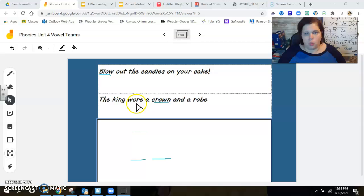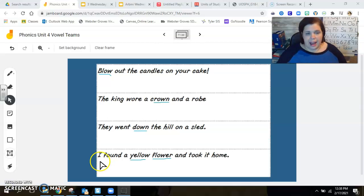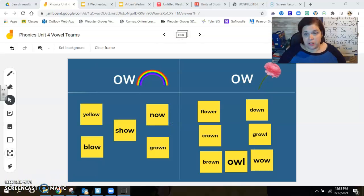The king wore a crown and a robe. Sort crown. They went down the hill on a sled. Sort down. I found a yellow flower and took it home. Sort yellow and flower.